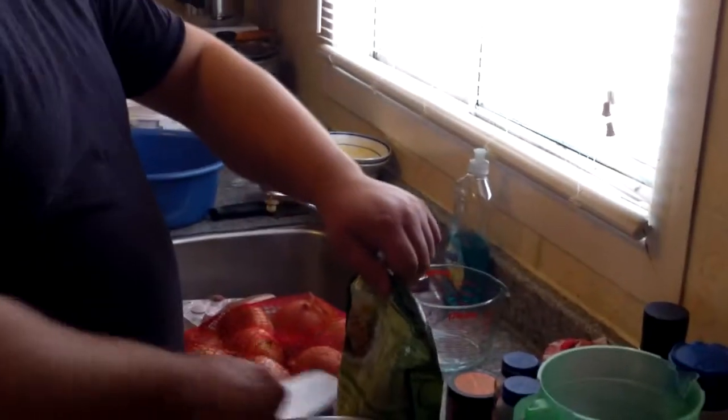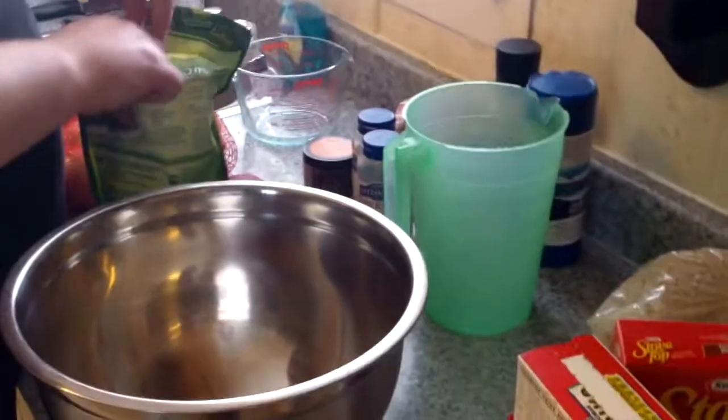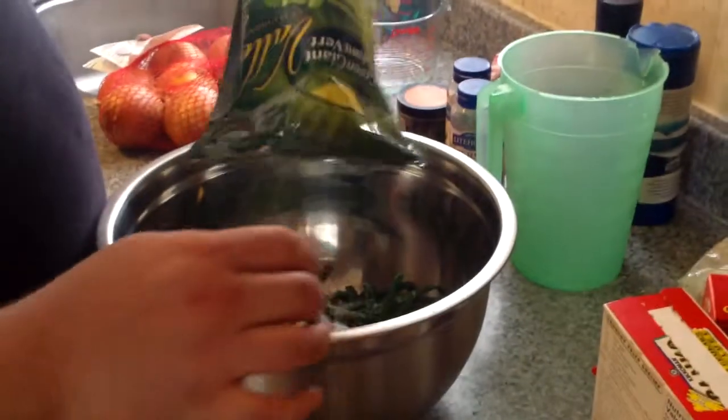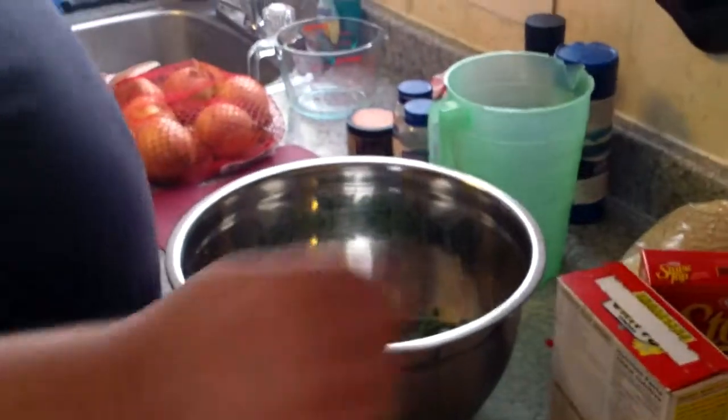Okay, well, you know what? I'm going to open up these. We're making green bean casserole next. Actually, I shouldn't say we're making green bean casserole. I'm making a version of green bean casserole. My green bean casseroles are never the same, ever. Plain and simple, I just use frozen green beans. They're always delicious.